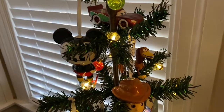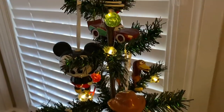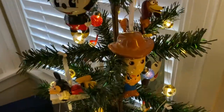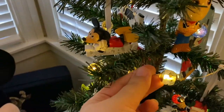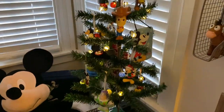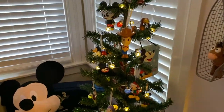And then I got these little colored lights, if I can talk, at Michael's. And I love them because it's like Pixar, so you know, Pixar's are all colorful, but it wasn't enough. So I went back and I got these little bulbs to add. So it's like a mixture of the white lights and then the colored lights. And I just love his Christmas tree.